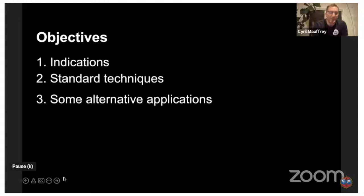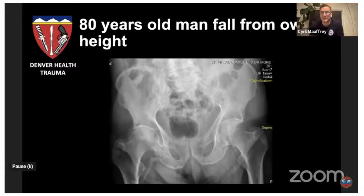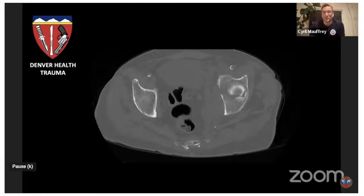This is a very classic case, nothing special, but nevertheless, more and more common in today's world because we're dealing more with geriatric fractures. We don't see many at Denver Health. Our population is young and high energy injuries, but we do see those. And you can see this is a pretty innocuous looking fracture. But if you get the CT scan, you can see a fragility fracture in the medial to lateral plane.